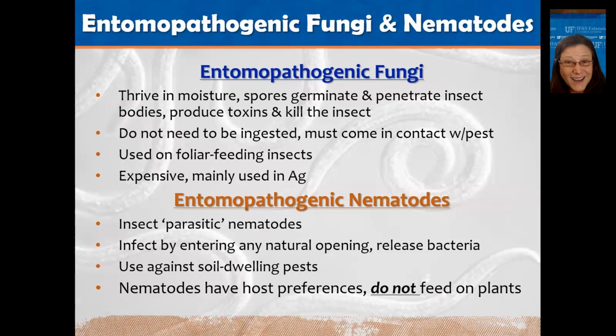Now, I'm just going to go over these quickly. Entomopathogenic fungi. They're a type of fungus. They typically thrive in moist environments. The spores germinate and then they penetrate that insect. The thing about these is they don't need to be ingested by the pest. They just need to come in contact with it.